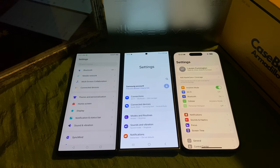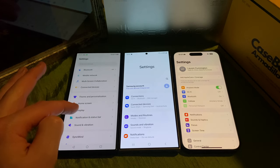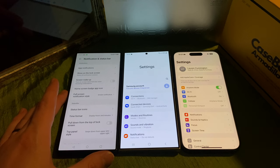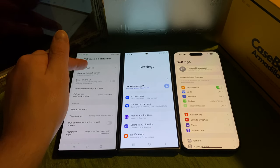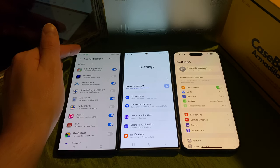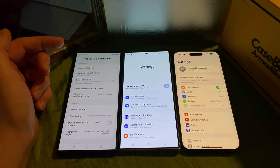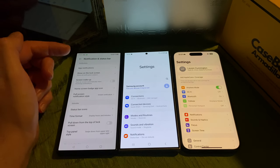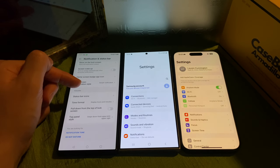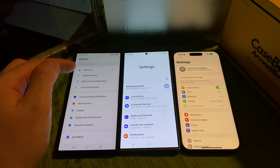So then we have notification and status bar. So you can obviously, you know, go in. I already did that. My bad, guys. And then sound vibration. Cool. And then, yeah, notification status bar. So we can do app amount, notifications, all this stuff. Yeah, so you can also choose specific ones, right? You can have a setting for screen wake up where you can actually go ahead and have it wake the screen up for a notification. You can do home screen badge icon. You can do full screen notification style. You can do status bar icons, time format, pull down from the blah, blah, blah, all that stuff.